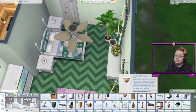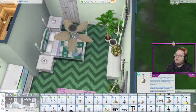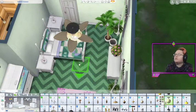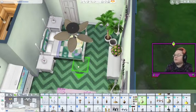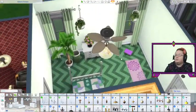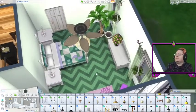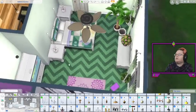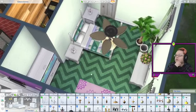Don't like that end table at all. Welcome in, everybody. I know what I'm missing that I need to do. That is my new favorite thing to do. This hanging off of this, because it makes it look like it's actually designed to be there. Okay. I don't think I need that in that corner. I think it's light enough.